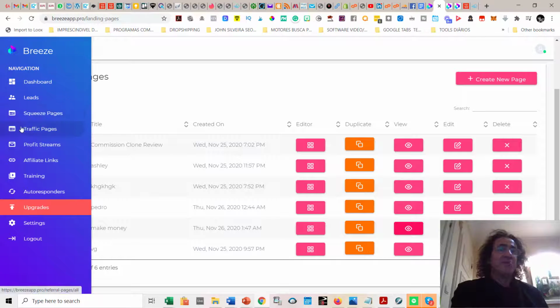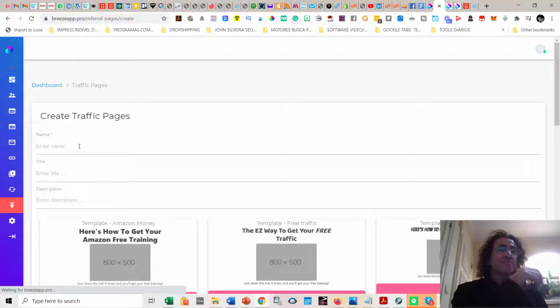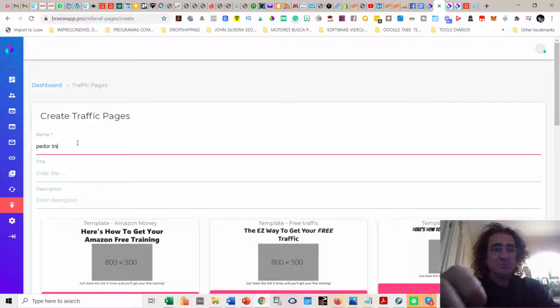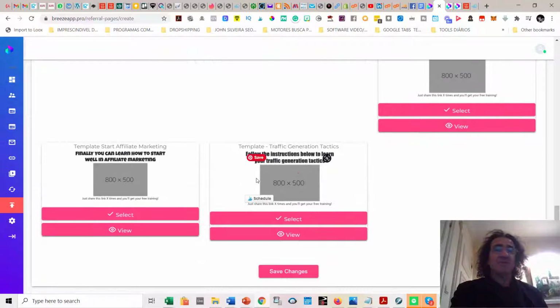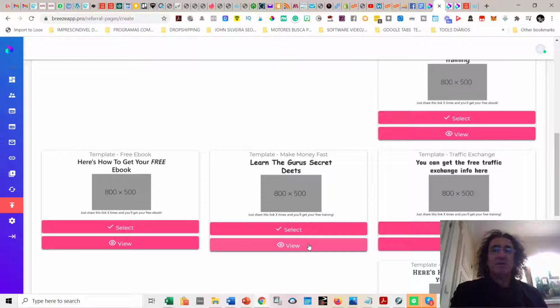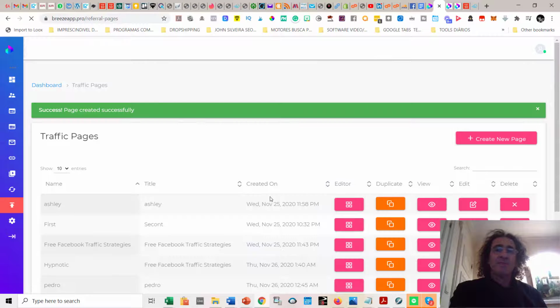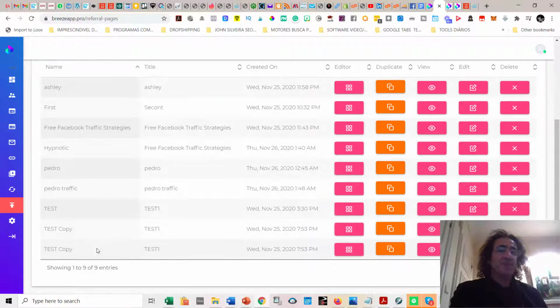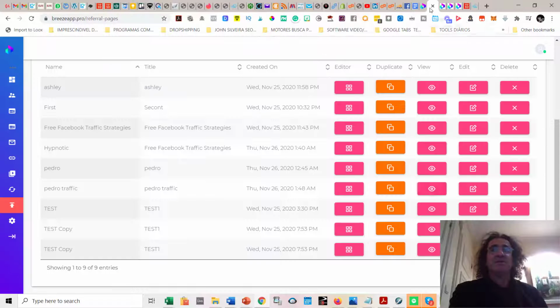Then the next step is you create a traffic page. So you click here, you click here, you put a name. Now you're just going to get also one of these templates. So let's say this one is good, and you save your changes. Once you save, the traffic page is already here. So let's say Peter Traffic, let's see how it looks. All these pages are customizable, so it can look much better than this if you want.